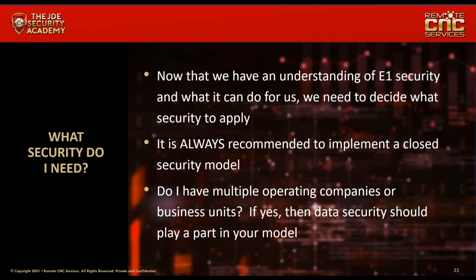All right, so what security do I need? With an understanding of E1 security, now you can decide what you need to apply. Before you begin implementing, you need to have a plan and understand what the business needs around access. Do you have multiple companies where users should not see data from more than one company? Are there transactions that flow between the companies? Do you have sensitive data in the system?